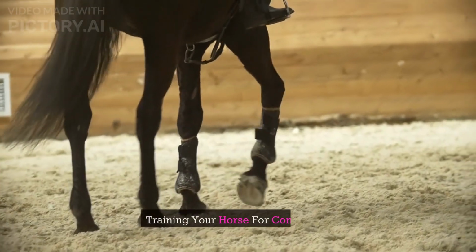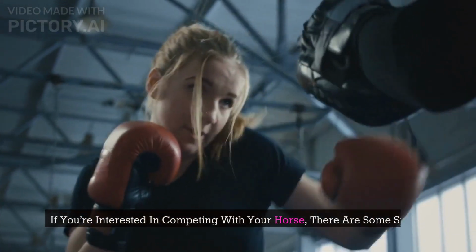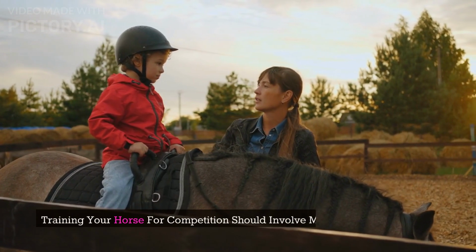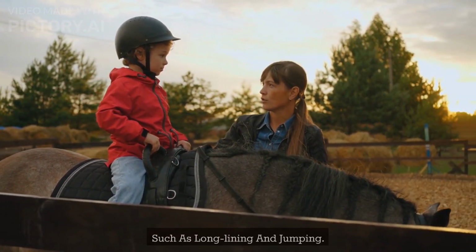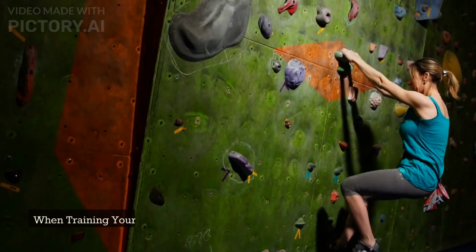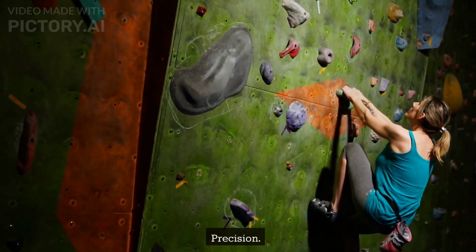Training your horse for competition. If you're interested in competing with your horse, there are some specific training techniques you'll need to use. Training your horse for competition should involve more advanced exercises, such as long lining and jumping. It should also involve regular practice with a variety of obstacles. When training your horse for competition, make sure to focus on accuracy and precision.